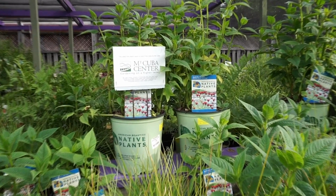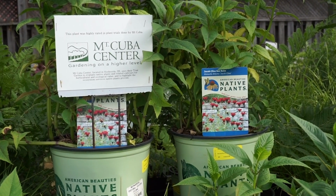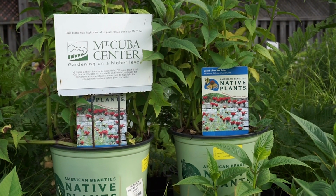Another way to promote and market native plants is to collaborate with nearby organizations that have similar missions. Here you see a placard at Gateway Garden Center that explains how well a plant did in the trials at nearby Mount Cuba Center. Mount Cuba Center is a nearby botanical garden where native plants are displayed and trialed. They work to inspire the appreciation of native plants and are committed to supporting the habitats that sustain them.